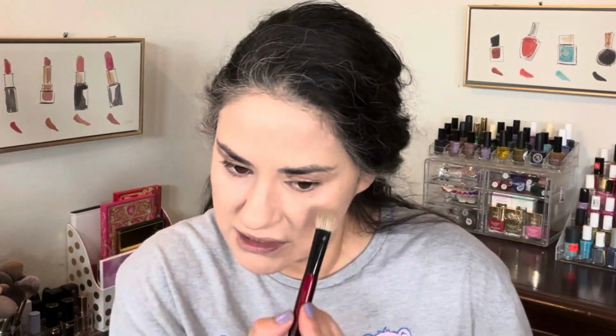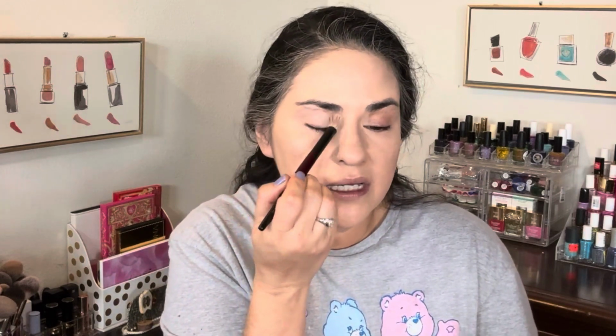Wow, look at that. Okay, so I can see the freckle a little bit, and it might have been because I moved the color corrector when I was applying my concealer. So I'm going to try to be a little bit more careful in my placement next time, but it did blank it out a lot and I think it looks pretty good. Impressed. What shade is this? It's the one that's more pinky, painterly. Okay, so I'm going to go in with my painterly paint pot and just prime my eyes real quick.